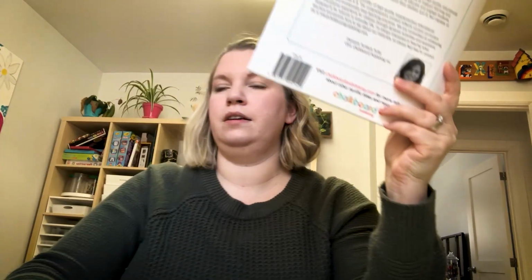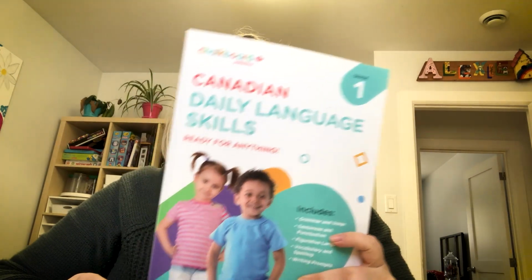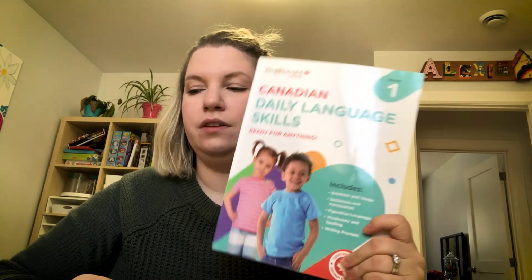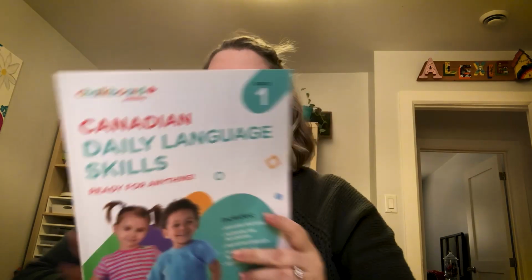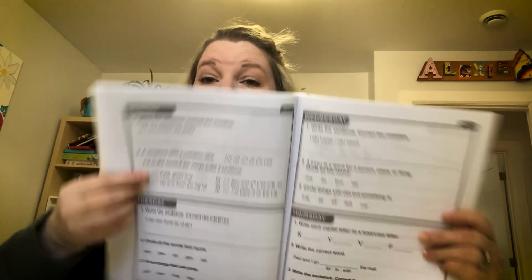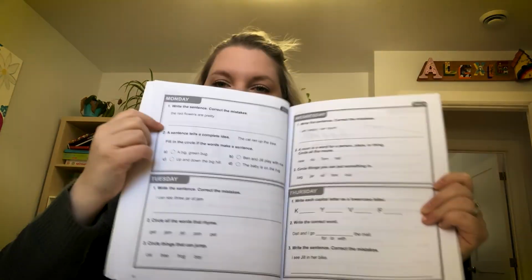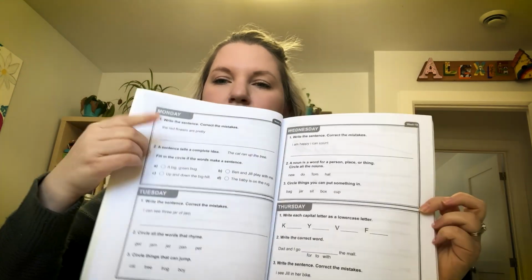That's what Zoe does. Alexi does Chalkboard Publishing. This is their daily language skills, which I love. It's super small. Whenever we do language, she only does maybe 3 of these a week. You could do them every single day, but Alexi only does 3 a week. Each box here, you see there are 4 boxes? That's 4 days. Each box is 1 day, and it focuses on different things.